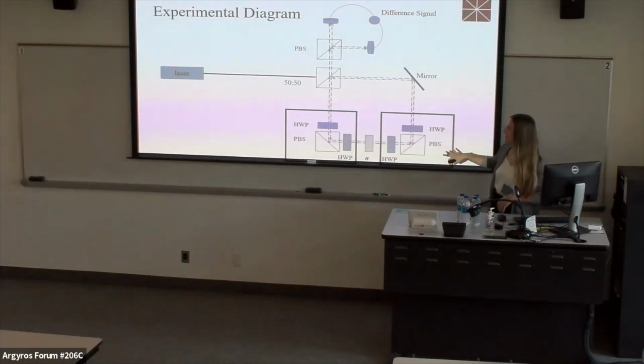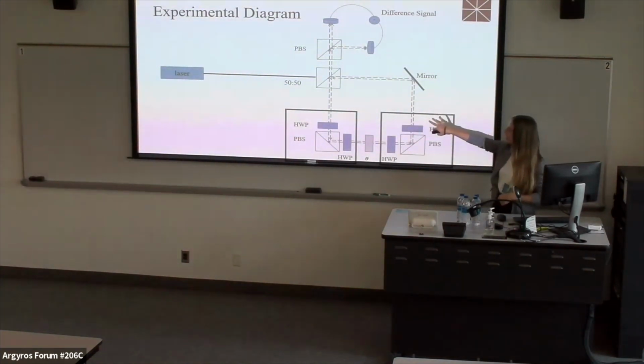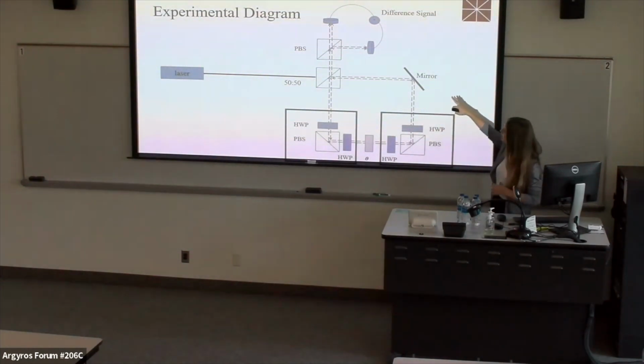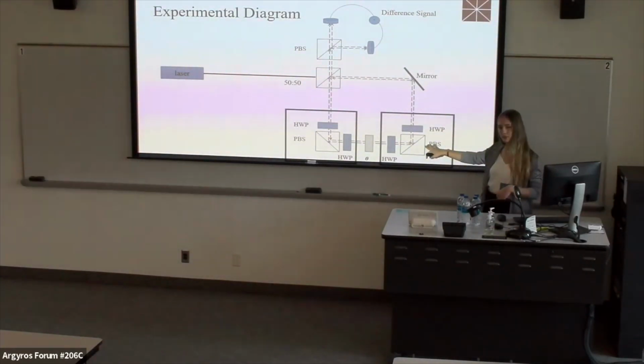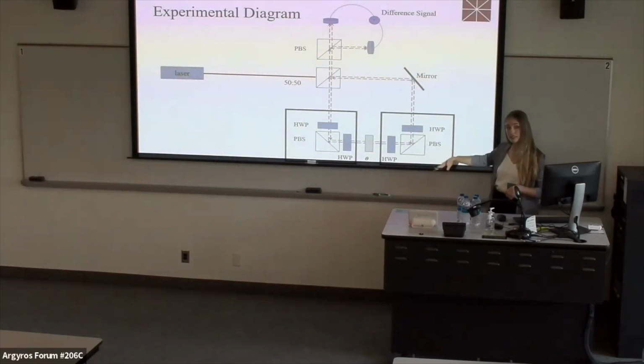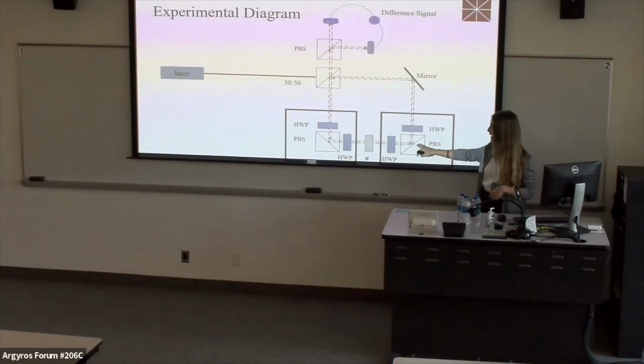So our experimental diagram, a simple version of it, is shown here. We have a laser, it's coming in, we split it in half, like we saw in the previous diagram, and it comes around and it hits a mirror if we follow the clockwise direction, and it comes into this little black box with a half wave plate that we just talked about. So it'll change the linear polarization of light, a polarizing beam splitter, so it selects off a specific polarization. So we send horizontal this way and vertical gets reflected. So we select the vertical light, and another half wave plate.